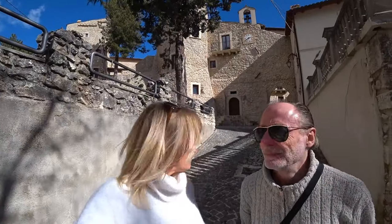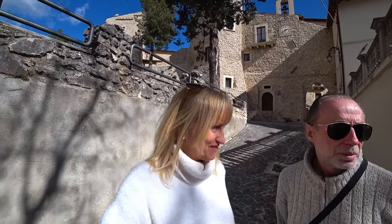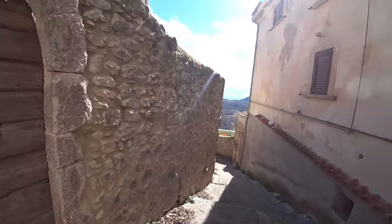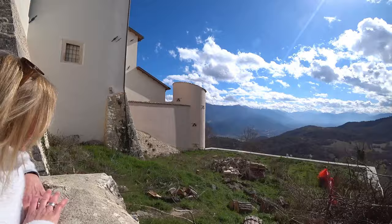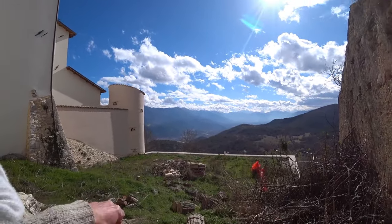So we're back at this point now where we started off, and we're going to show you what we think is a real highlight of any visit to San Benedetto in Perillis, and that's the underground network of the caves. Shall we go? This is our garden, of course, our house. I'd say our palazzo. And that's the new wall running all the way around where you can see the top of the concrete.